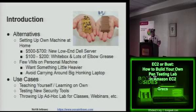So I already touched on some of the use cases, like just teaching yourself or trying to learn on your own. This could be, say, commercial security tools, but it could also just be new tools that come out on a regular basis. And what I plan to use it for too is throwing up ad hoc labs, say, for doing classes and webinars. The past few talks that I've given have been on malware analysis, and one of the goals was to set up some sort of lab where people do a webinar and then could VPN into it and have VMs set up for them there.